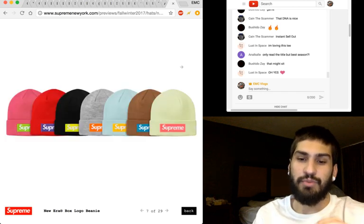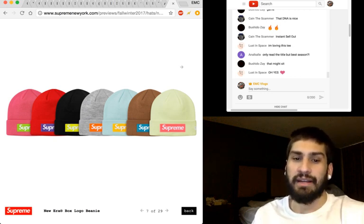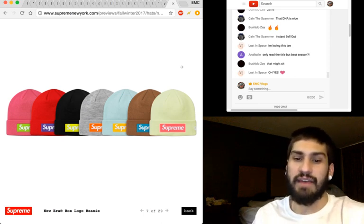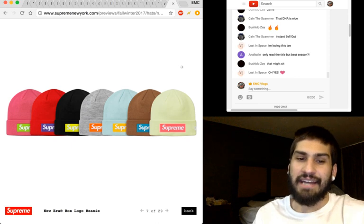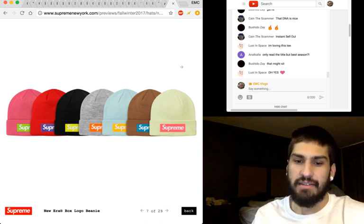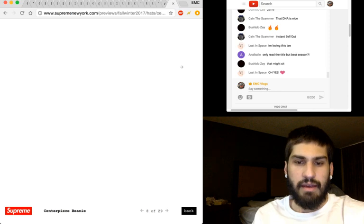Box logo beanie, of course, I'll be very, very hyped. And I'm surprised, what do you guys think about this? They matched the Box logo hoodies to the actual beanies, which I think is sick because that's going to be a dope outfit if you can acquire both of them. Now, if you can't, then I'm sorry, but these will definitely be a high resale. If I had to guess, a normal Box logo beanie would probably resell for $100. These will probably go for $250, if I had to guess. Maybe $200.